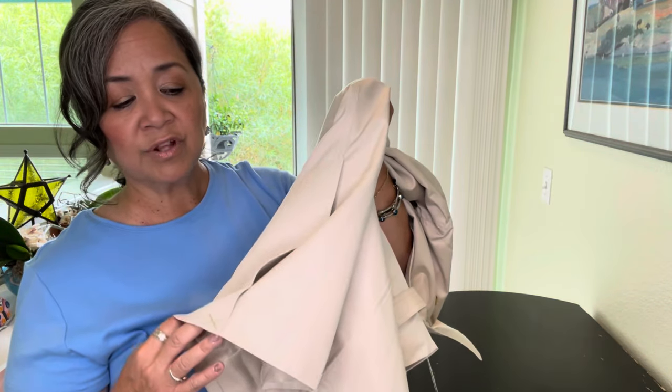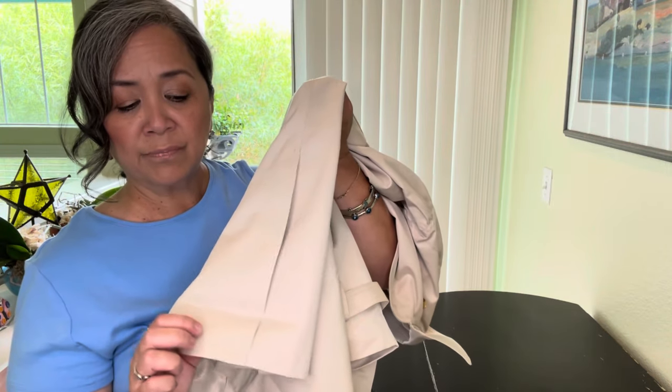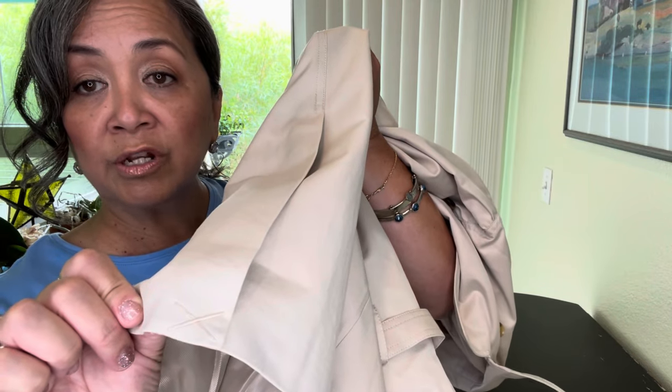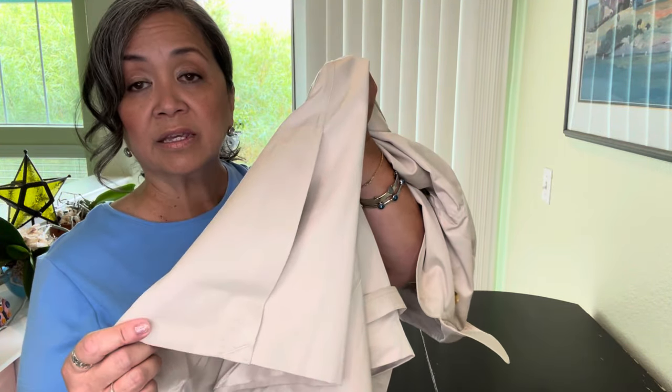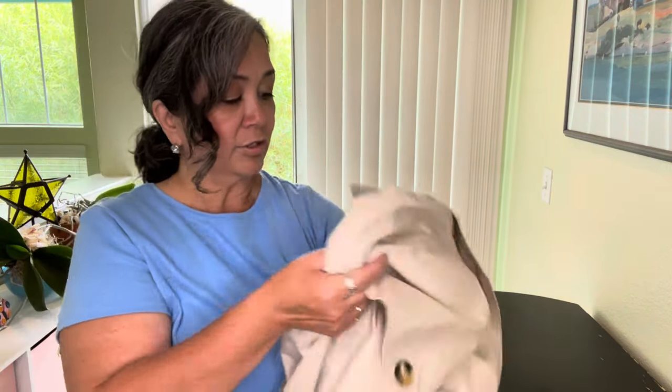On the back, there is a kick flap at the very back and bottom of the coat. The kick flap is still sewn shut, so I'm going to snip this little piece of thread open so that the flap can open fully. Right now it's just like this. I think they do that for packing, to keep it nice and straight. So let me go ahead and put this on. Let me back up here so you can see.